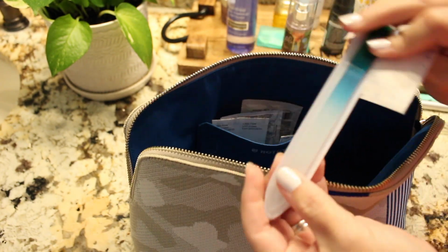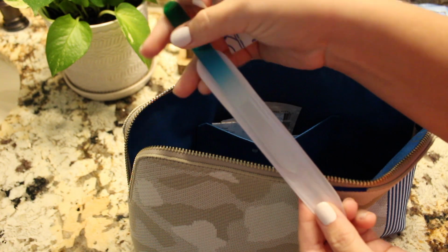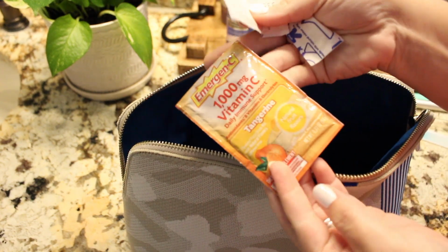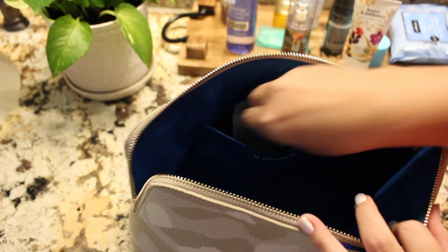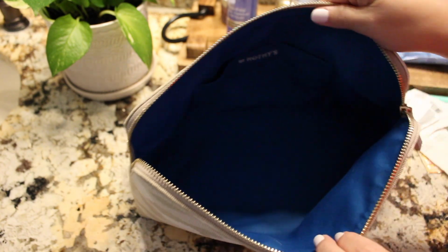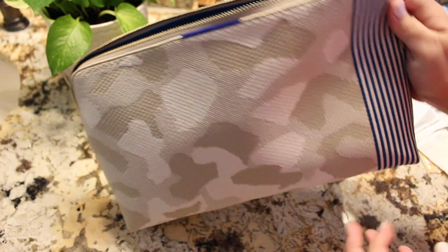I have a nail file tucked down in there. This is a glass nail file. I really like those. And then I have some Band-Aids. I also have a couple of these vitamin C packs. And I think that pretty much rounds out everything I have packed inside this large one. Let's get into the makeup.